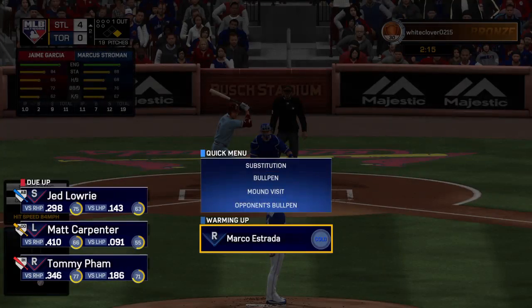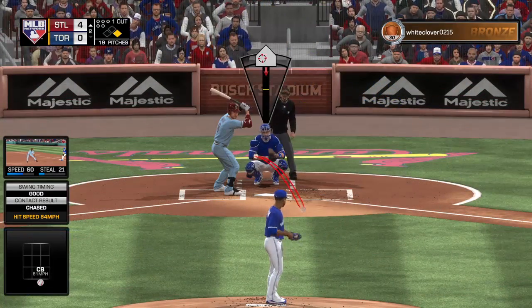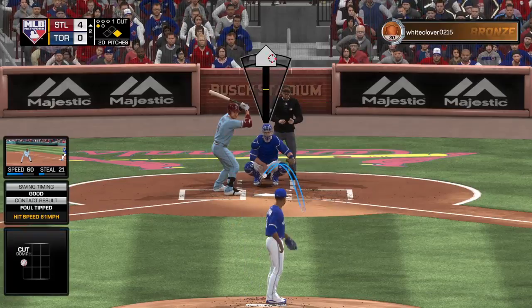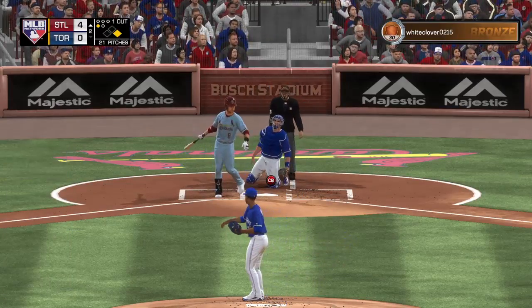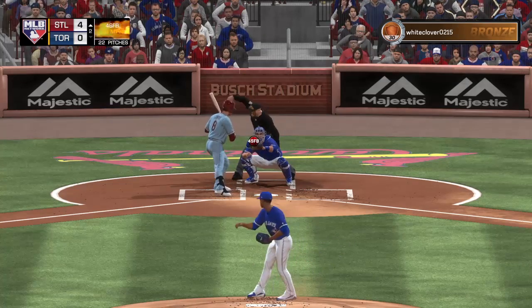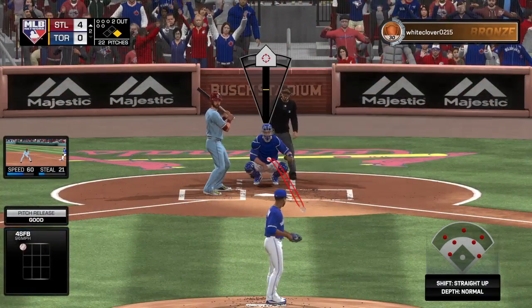Shortstop. And some action now in the Toronto bullpen as a right-hander starts to get loose. Now he gets on top of one here and chops it foul right at home plate. Another one fouled off, and he's quickly behind 0-2. The 0-2 delivery. Fastball, strike three called as he couldn't pull the trigger, and there are two away.